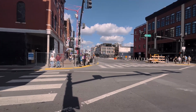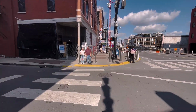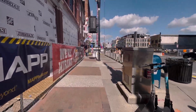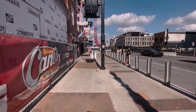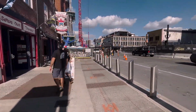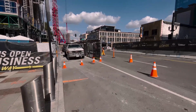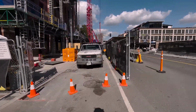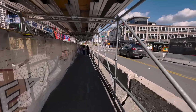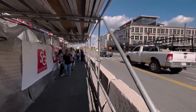All right, we kind of made it back down to the opposite end of Broadway where all of our construction is going on. Here in downtown Nashville on Broadway, at least they're preserving the historic buildings that have been here for decades at this point.